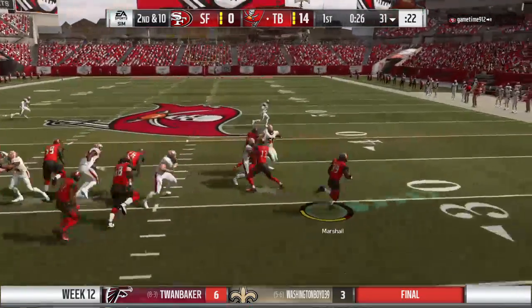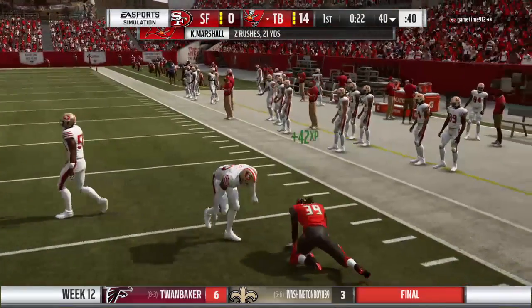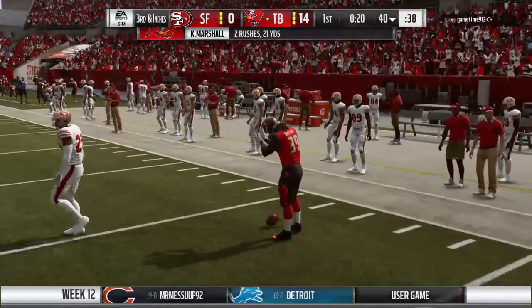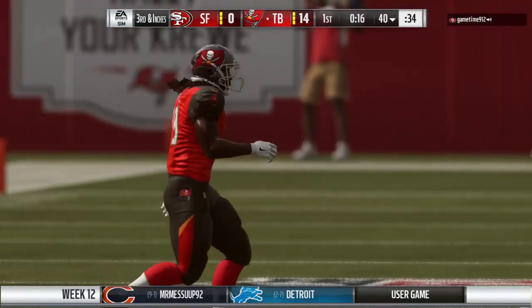And here's Marshall. And he'll bring it up here to right at the 40-yard line. That one good for 10 yards. And they'll be faced with a 3rd and inches.